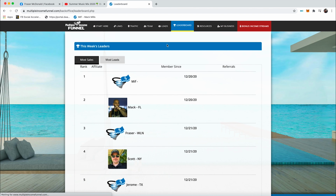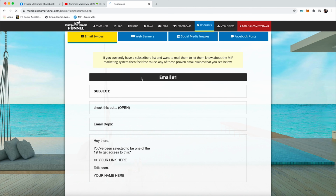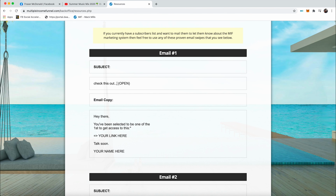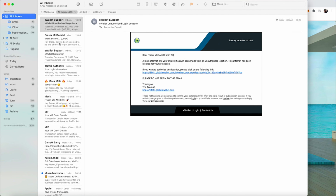Then you have the leaderboard section, which shows the people that have generated the most sales and captured the most leads. Then you have your resources section where Mack has done-for-you emails. Now my email was basically this. All I did was copy this and put my link in, as I'll show you here.